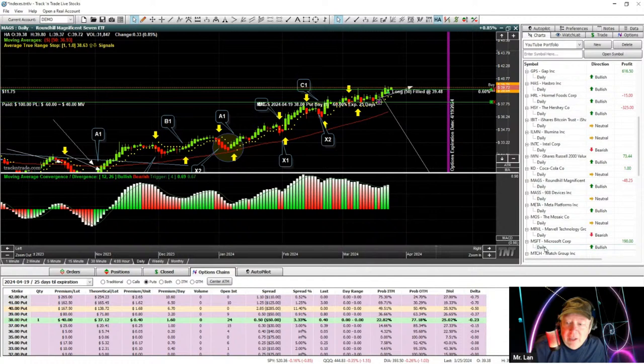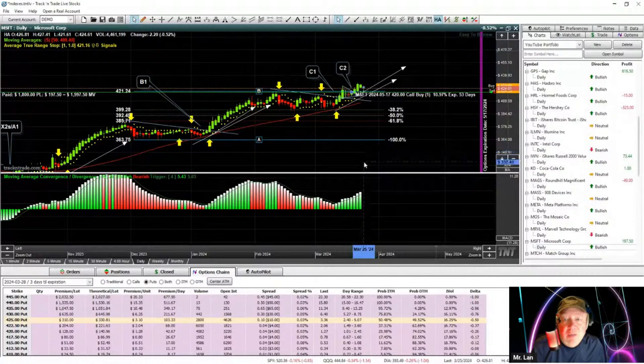Here's Microsoft. Microsoft's not doing anything either. Microsoft's kind of slow on the rise. We got a long call on Microsoft. We need it to go. We're up $200, starting to pull back. I need Microsoft to rally. And it's not doing it.